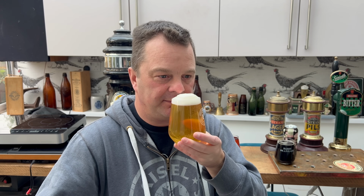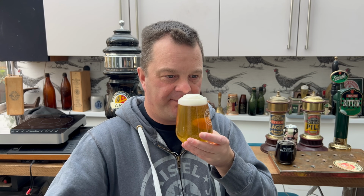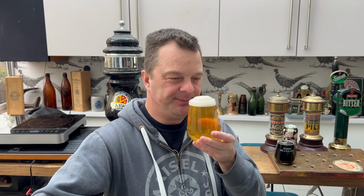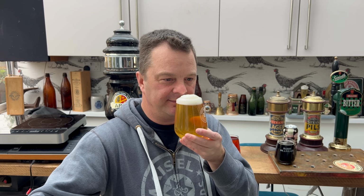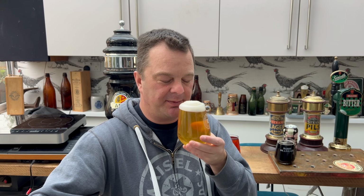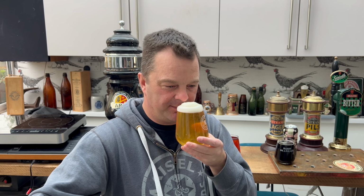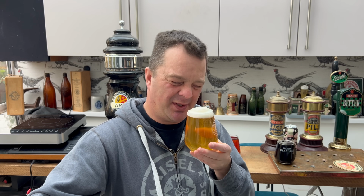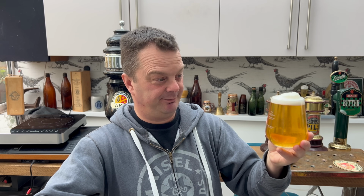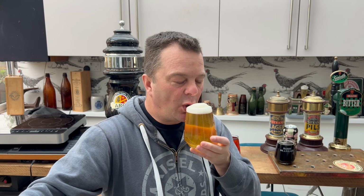Aroma. A little bit citrusy. A little bit of sweet malt. A little bit of pineapple. Pineapple and mango. My favourite. Let's get in. Cheers, everybody.